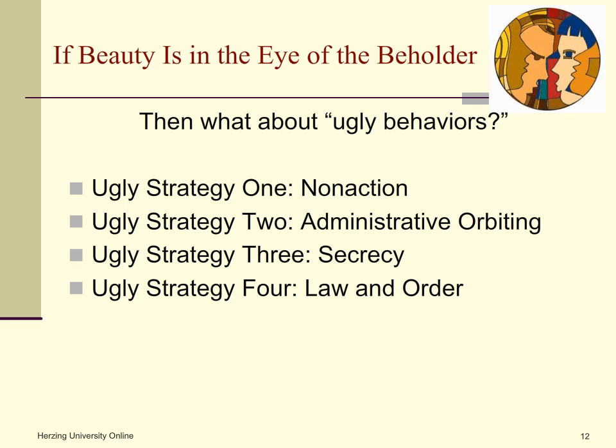In another example, a leader may make mention of another team member's failure in a particular area while remaining silent about another's well-known transgression, easily giving rise to a distressing double standard. In ugly strategy 3, secrecy, another means of getting around conflict is having secrets. There are some managers who don't let people know where they are during the day.